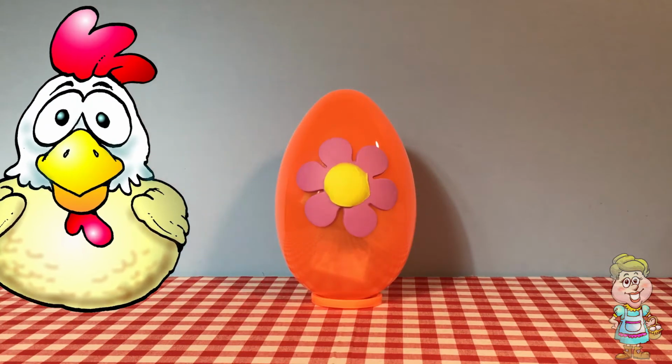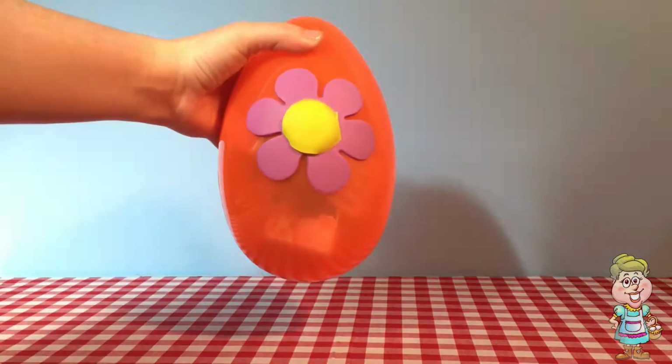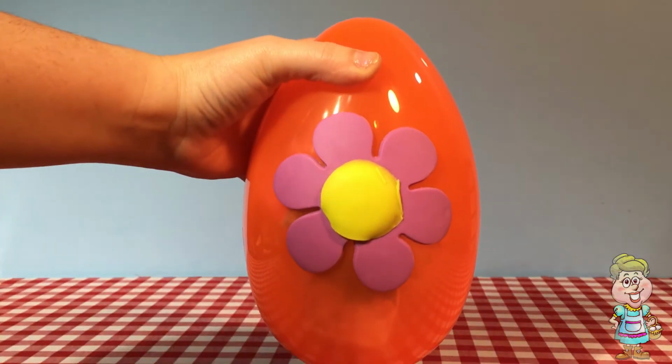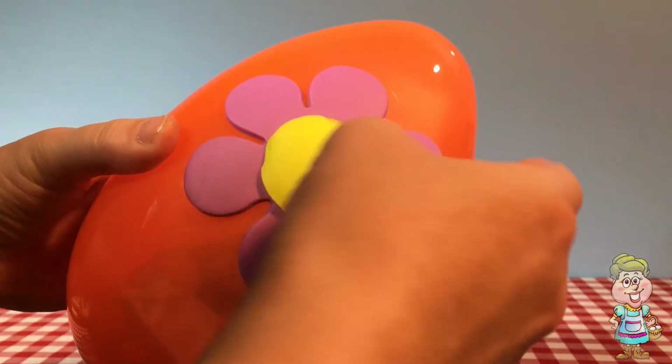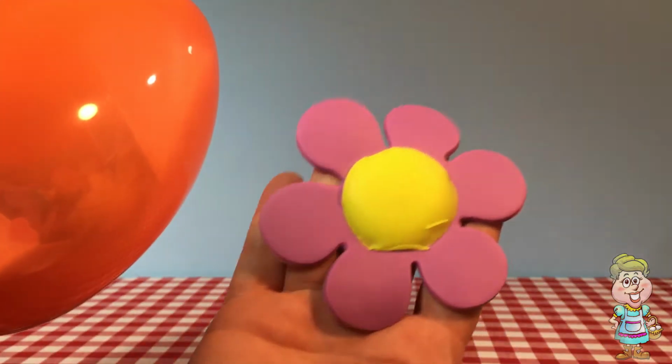Oh, Pocky, thank you. It's an orange egg, with a purple flower and a yellow middle. What's inside? Let's see what's inside. Oh, look at that. That's so pretty.